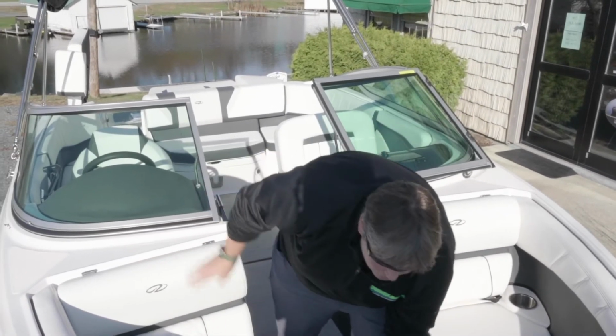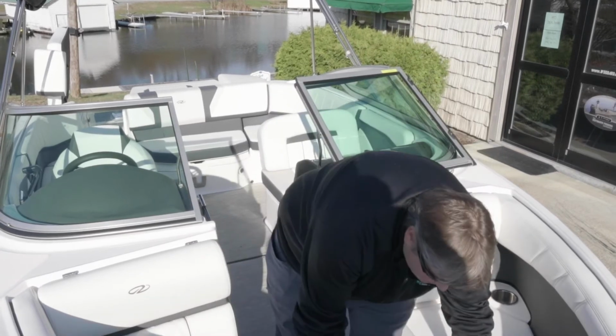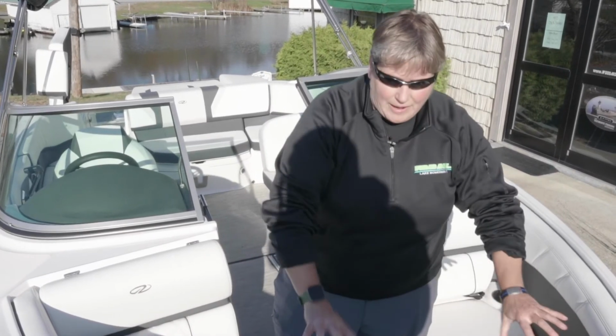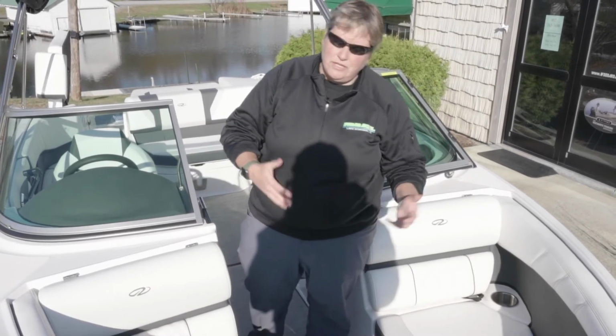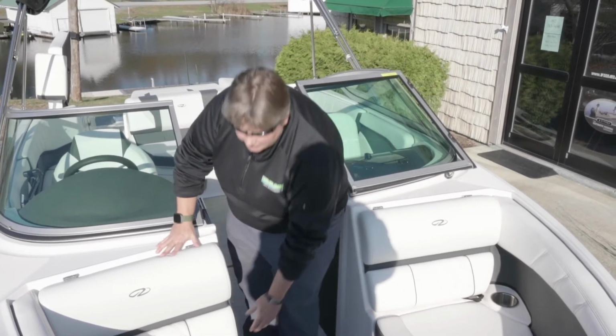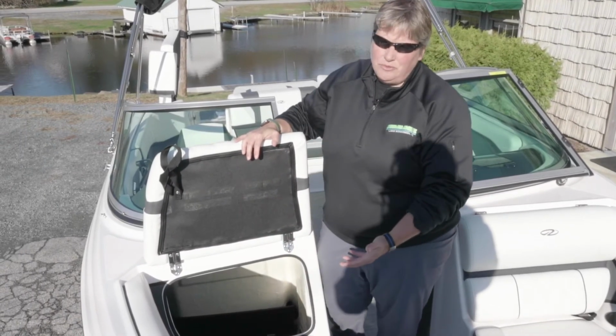You also have some storage up underneath here, fits your anchor perfectly. If you want to listen to music, you got two bow speakers in the front, so it's really designed nice for the people in the front to have nice conversation, listen to music, and go for a ride. Storage-wise, incredible amounts of storage in here. You don't see this on most boats.